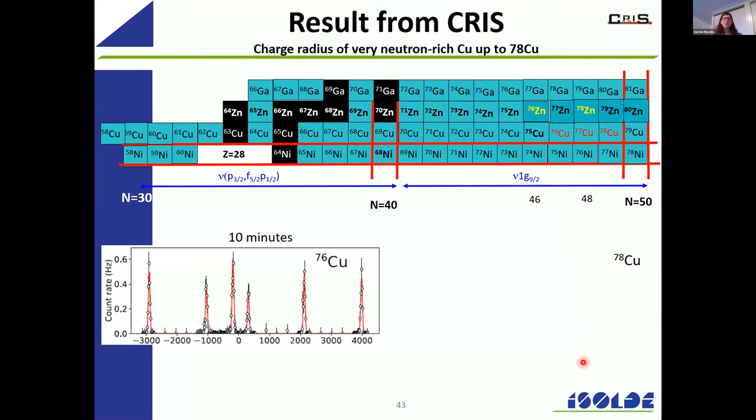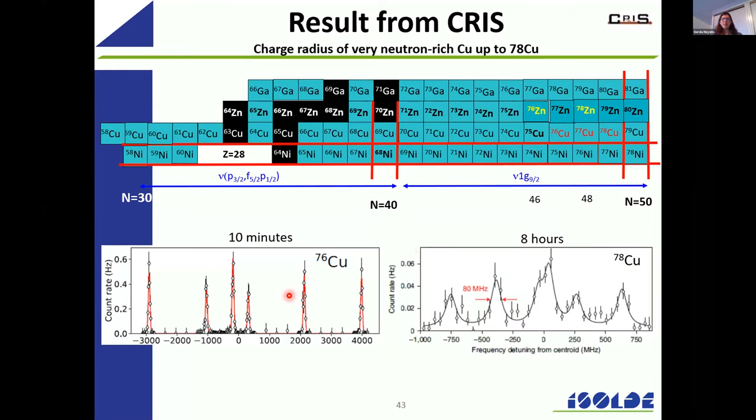And here you see a spectrum that was taken in just 10 minutes for 76 copper, which is produced at the rate of a few thousand per second. And this here is the spectrum for 78 copper, which is produced at an intensity of just 20 ions per second, and for which it took us 8 hours.